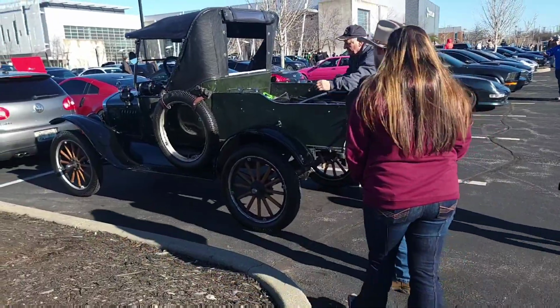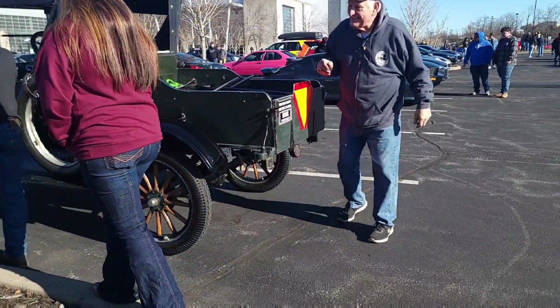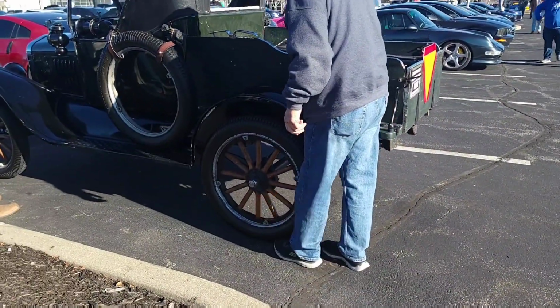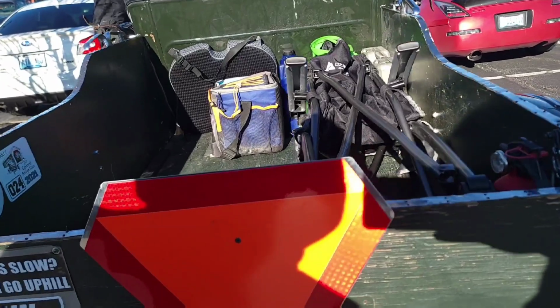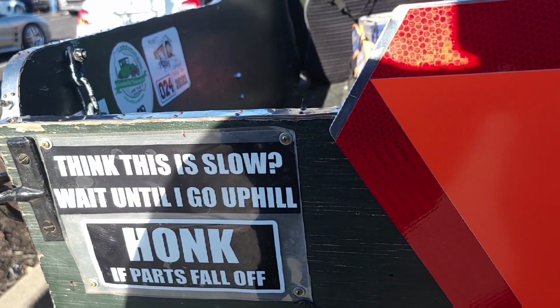And there it is, one of the cars that started it all. Oh, hey, yeah, it is. Look at those rims. There you go. The best thing about this is that sticker right there. Think this is slow? Wait till I go uphill.